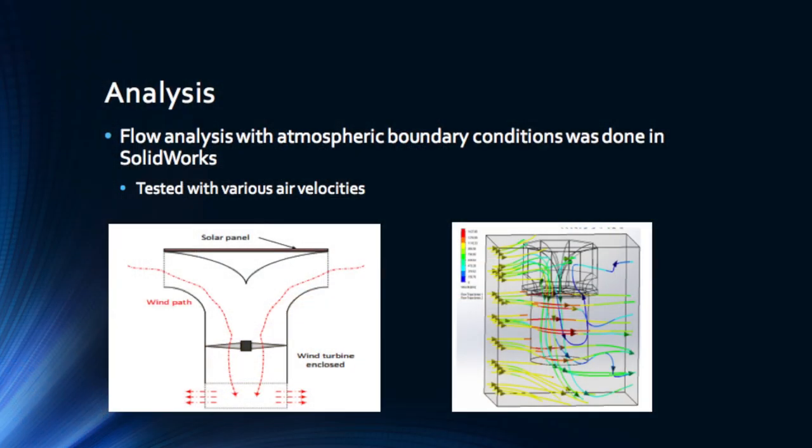And here shows a flow analysis of what we ran in SOLIDWORKS. The first picture is anticipated flow that we had just at a conceptual phase. This is kind of what we anticipated this design to operate like. Then on the right is an actual SOLIDWORKS demonstration, which we ran for various wind speeds from 5 to 10 miles an hour, or sorry, 5 to 80 miles an hour. And it produced satisfactory results, so we decided to 3D print this one.